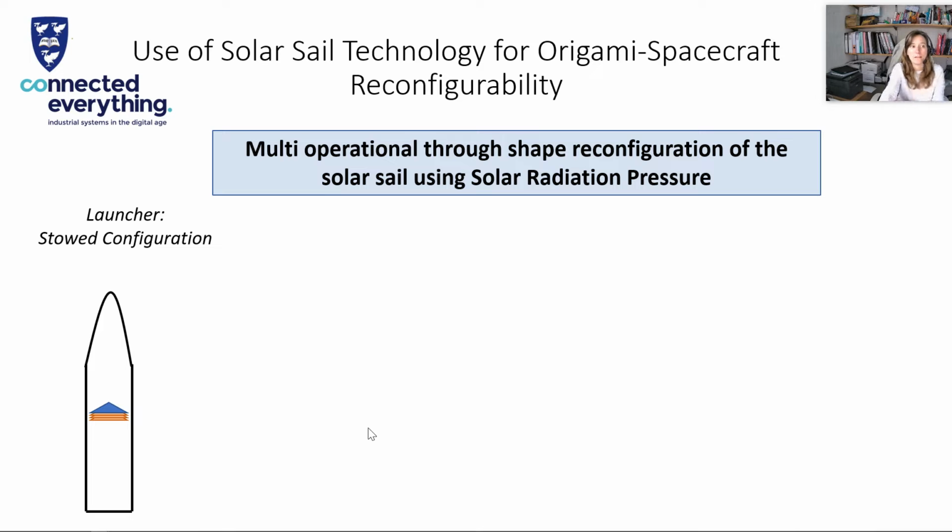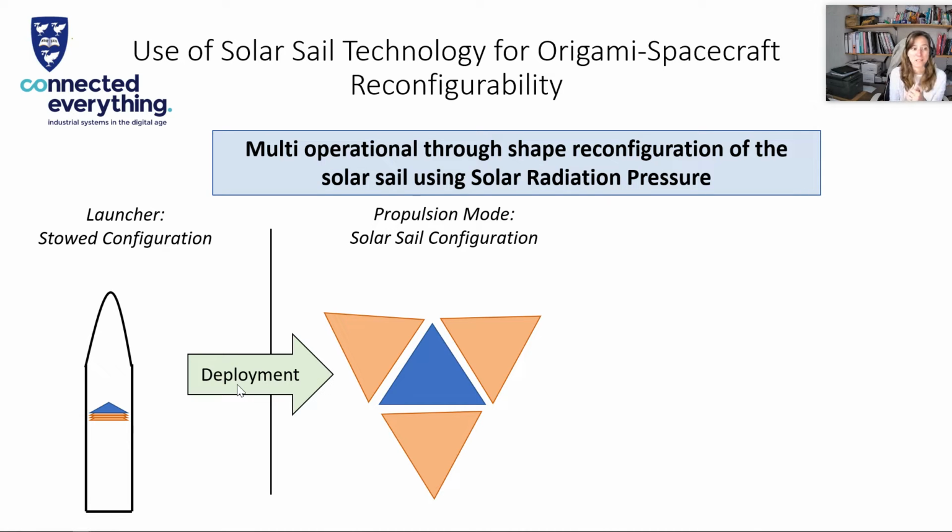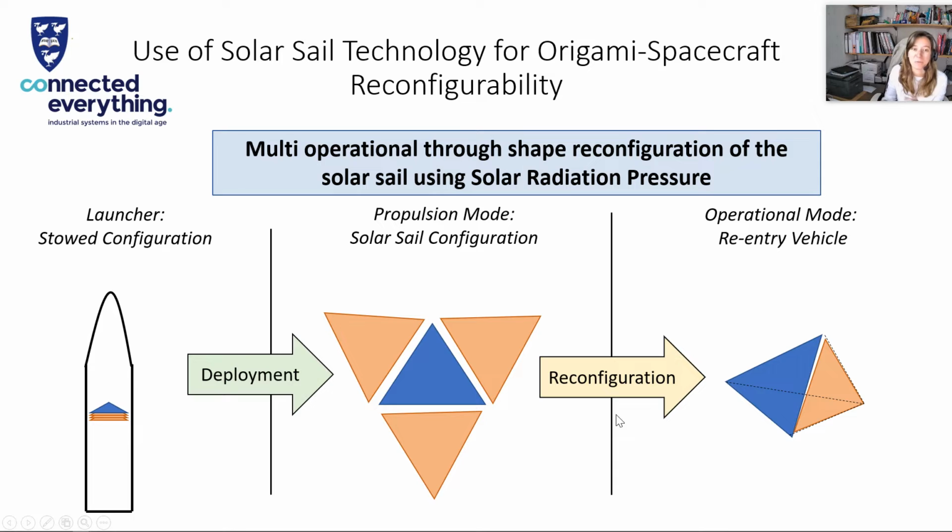What I mentioned before is we are interested in a multi-operational origami sat. So forget about the traditional design of a satellite, where we have a large spacecraft with different components mounting different instruments, antennas, or solar panels. We're talking here of a new idea of origami sat, a new concept of solar sail technology, where we stack, for instance, this sail in a compact way inside the launcher. We deploy it in space, and then we change shape, for instance, to achieve a pyramid shape for a re-entry vehicle on a planet.